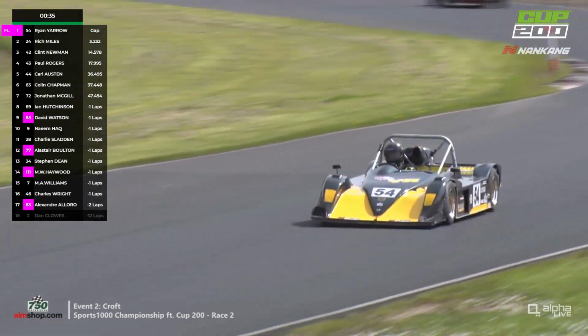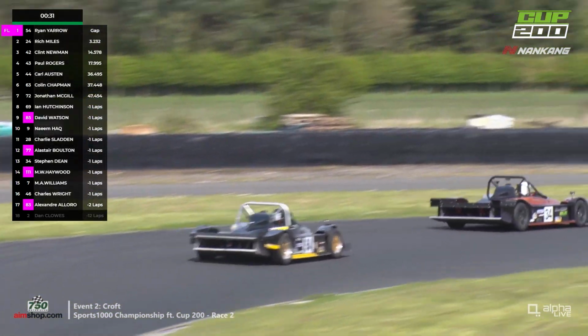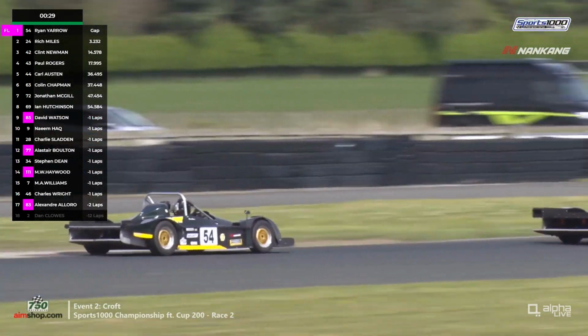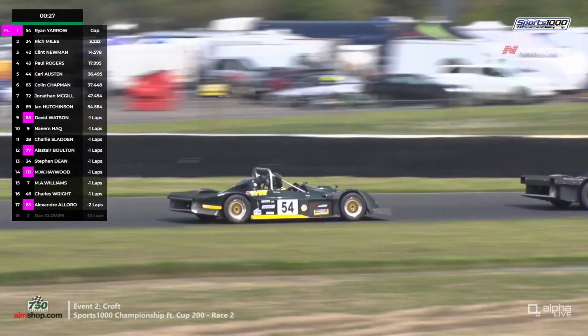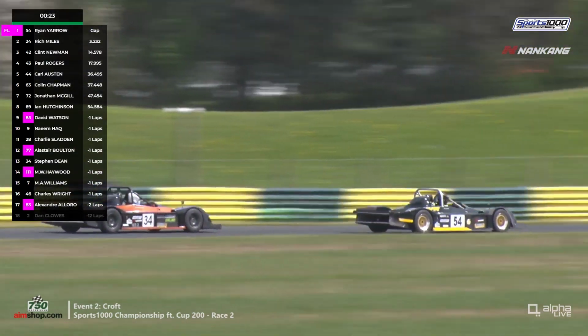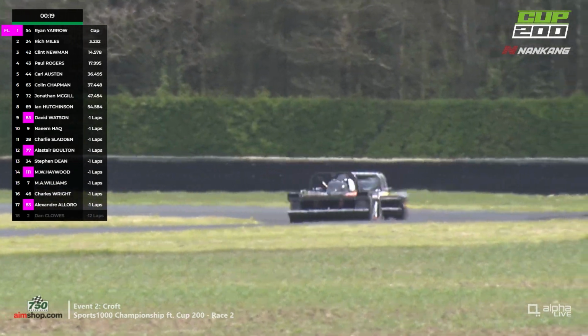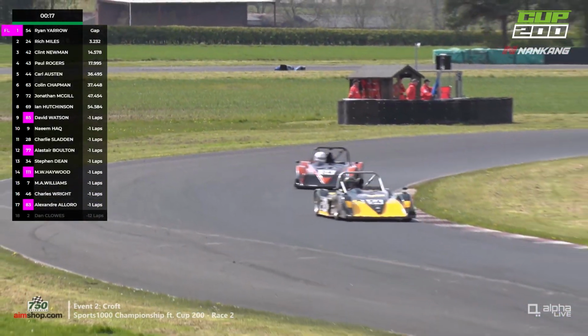Yeah, so he's got more traffic to deal with, though. That's always something that's a bit of a concern. That's the 34 car of Stephen Dean, who's running in 13th position overall, but Yarrow able to make fairly short work of him, getting him at that little straight between Sunny and the complex. So he comes into the complex now for the final time.